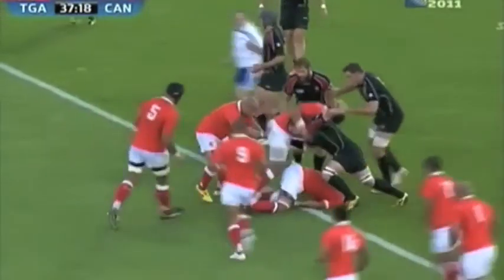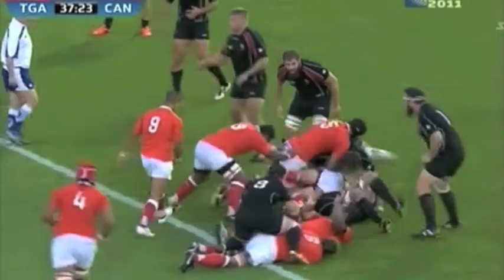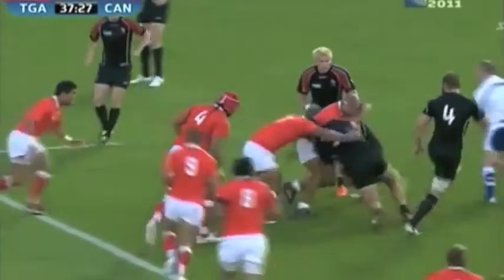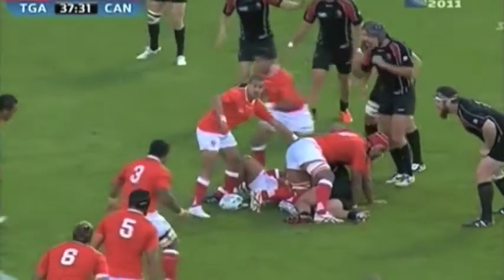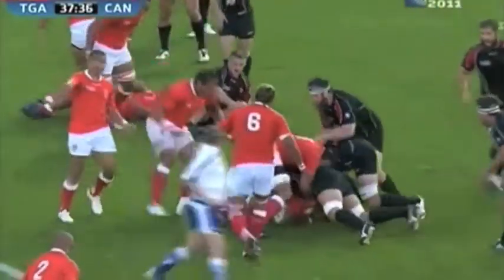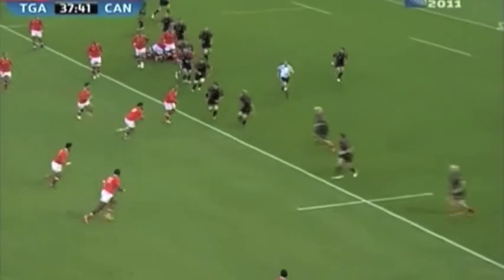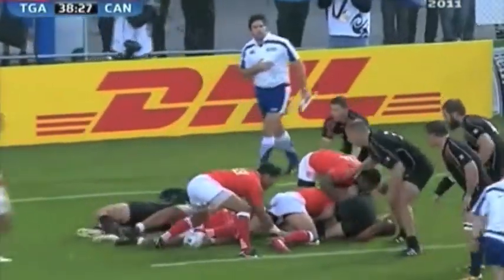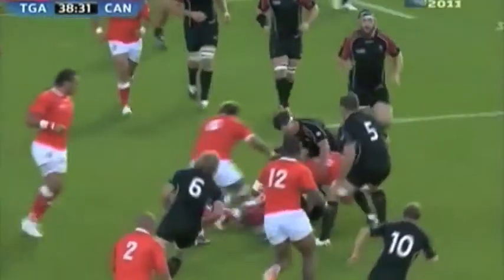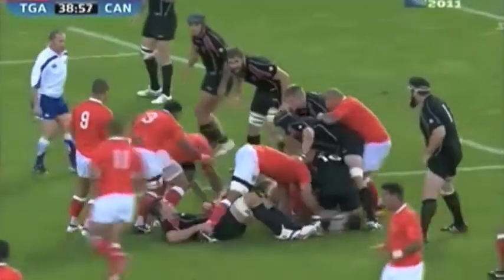Maka. Canadian defence has been pretty good. But there are threats out wide. Tomalolo. Tulu, the prop waiting for it. Here he is. Right winger. Now Moa. He's had a couple of goes now. And Vaha followed up more.